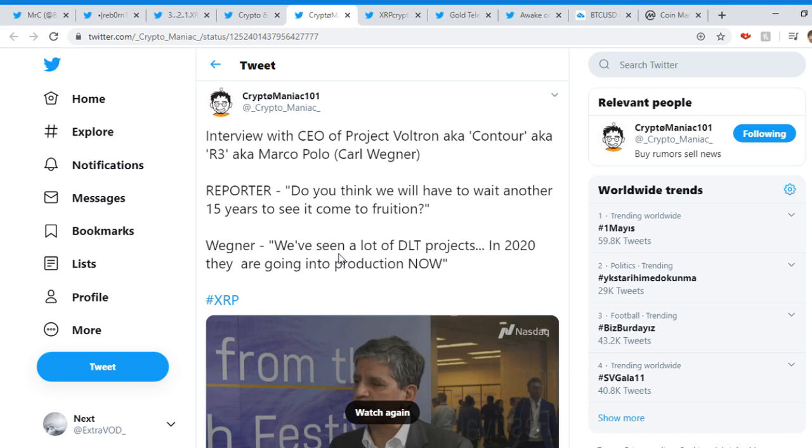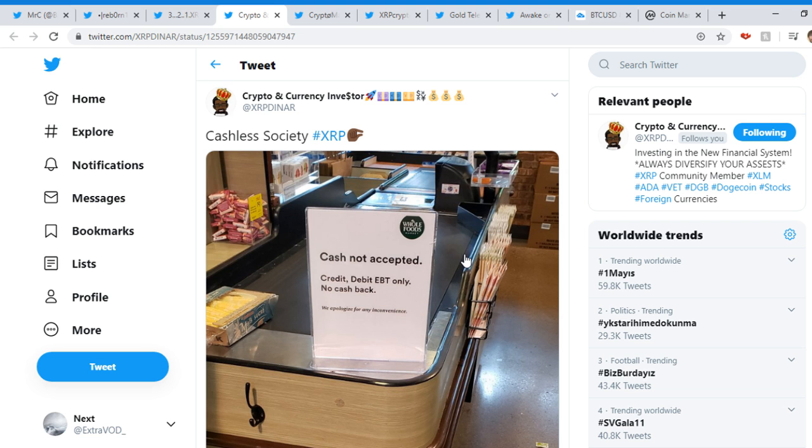So I think next year is going to be the year where we start really seeing scale and volume come in trade finance. We have seen a lot of DLT projects in 2020. They are going into production now. It's 2020, guys. It is 2020, so get ready for this year. Next, it comes from Crypto and Currency Investor, Cashless Society, XRP.